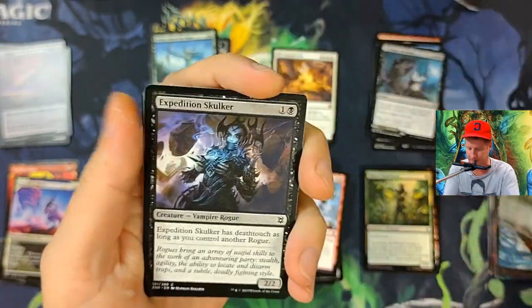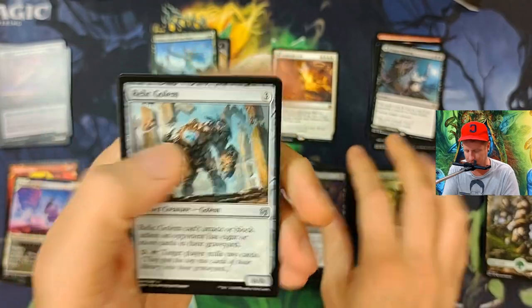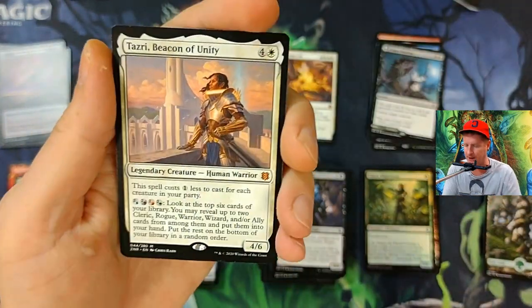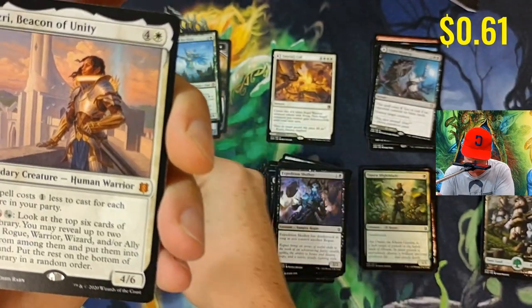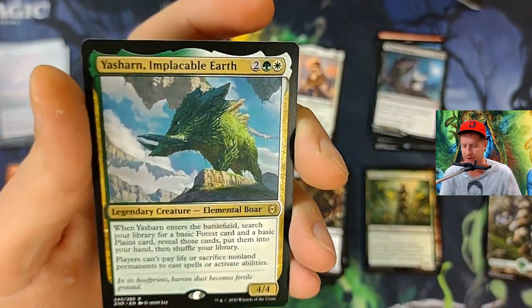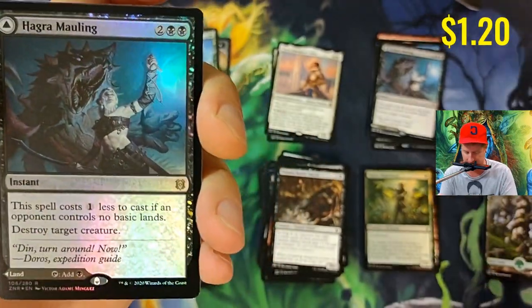And then one of these. Relic. Golem boy. Okay. Boot Camp. There you go. Salute to my soldiers out there. Sneak. Oh, Tazri. Okay. Got another Mythic here. That would be our third Mythic total. Not bad. So, three Mythics hitting. Followed by Yasharn. Mm-hmm. Interesting. Man. Ooh, Hagra. Okay. That's cool.